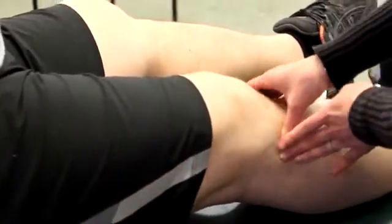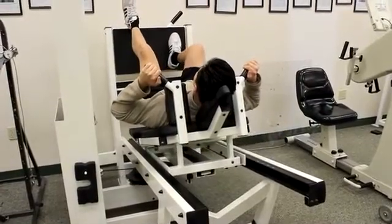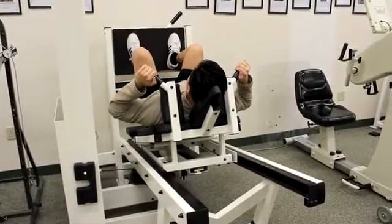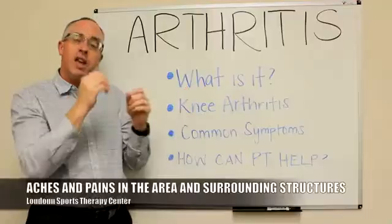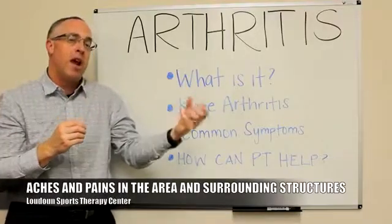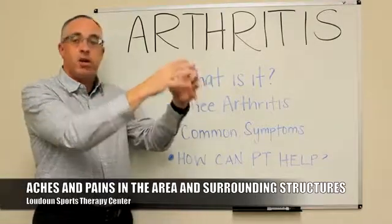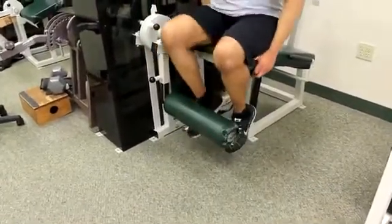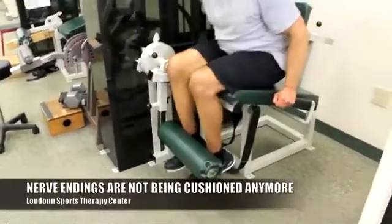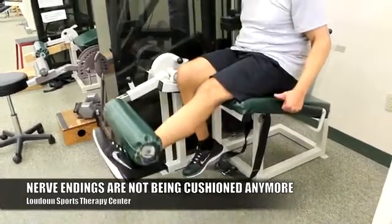If that pressure continues, then that pressure continues to create some wearing of that cartilage. And that wearing of that cartilage begins to expose those nerve endings, even to the slightest bit, and that's what will give you more aches and pains. So now that stiffness, that tightness that was in the joint, let's say again in the knee joint, starts to turn into more of an ache and a soreness and even a pain in that knee joint, because again, those nerve endings are not being cushioned anymore by the cartilage as much as they were.